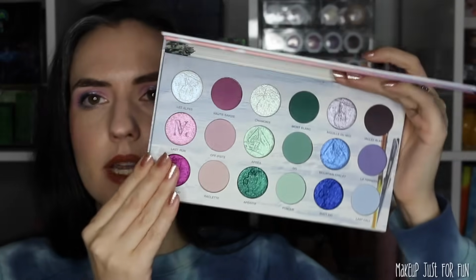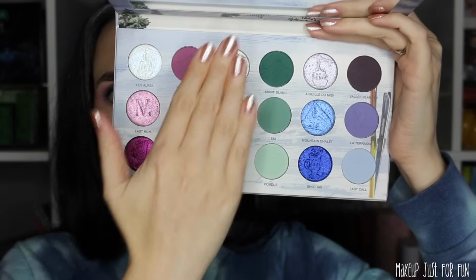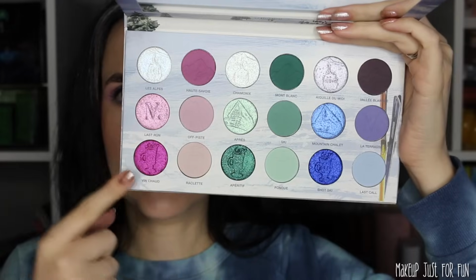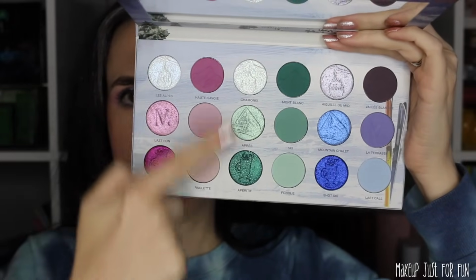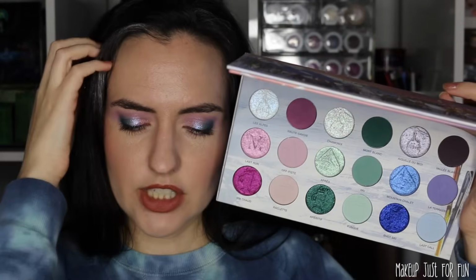I love this type of layout. My eyeballs love the orderliness of it. I really like the three shimmers, three mattes, three shimmers, three mattes. That's very satisfying. This scratches an itch in my brain layout wise that I just have to acknowledge.